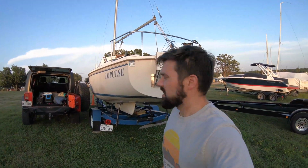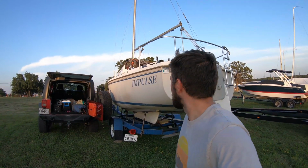This fine vessel behind me, that's what I think we call boats, vessels, is a 1980 something Catalina 22. I'll figure out exactly what year it is later. The boat's actually in really good condition. It just needs some cleaning, and some of the lines, that's boat talk for rope, need to be replaced. Also, there's a dog on the boat.